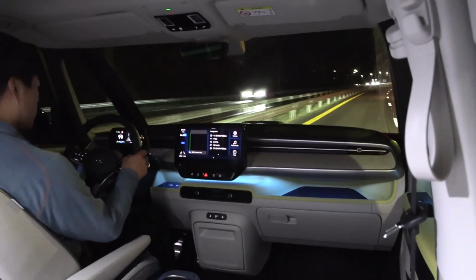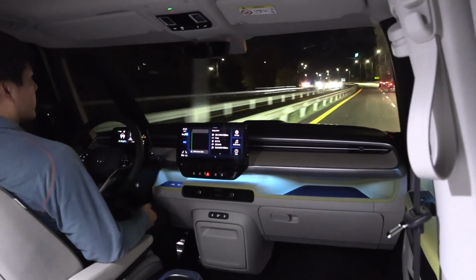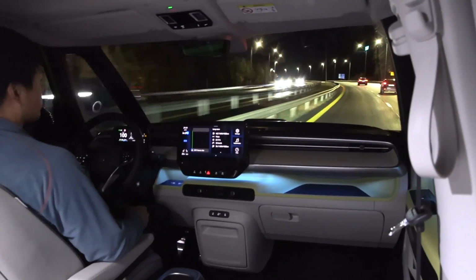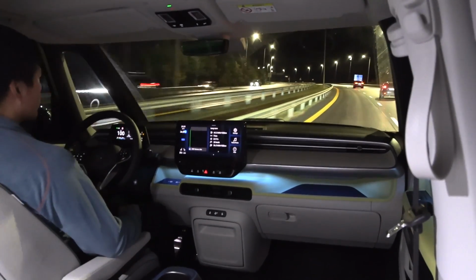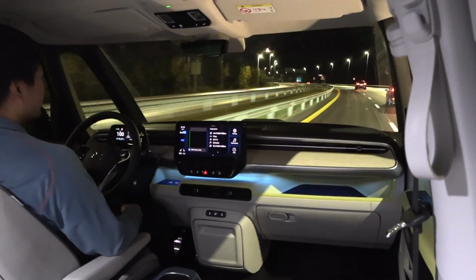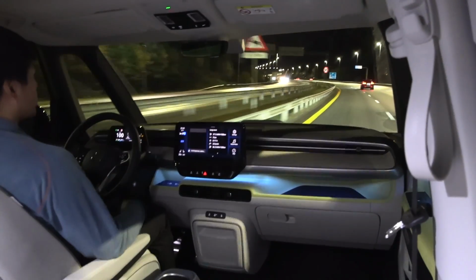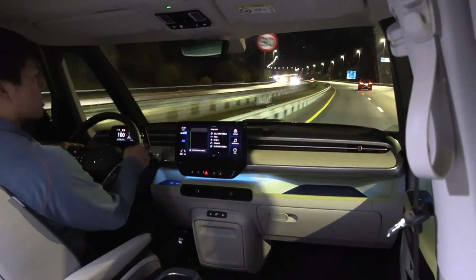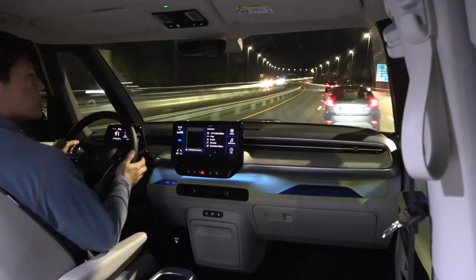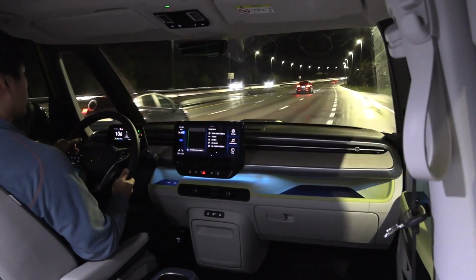Well, is that even legal? 18 inch? But I guess it's a van, you know, you're not supposed to have low profile tires. Well, I've seen some people with the Volkswagen Transporter have tiny, like 20 or 25 profile tires and 305 width at least, or twice the width of the BMW i3. Okay, let me get over here. I'm gonna get over to the bus lane, because remember, this is the ID bus after all. So of course, then you are allowed to drive on the bus lane.